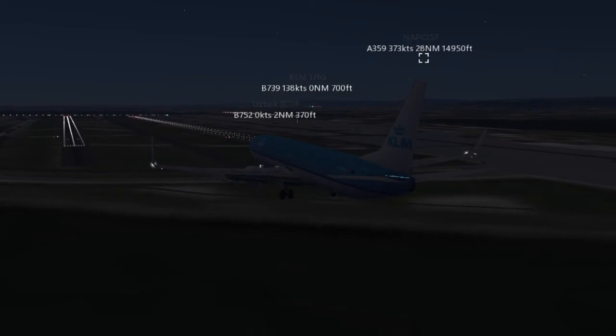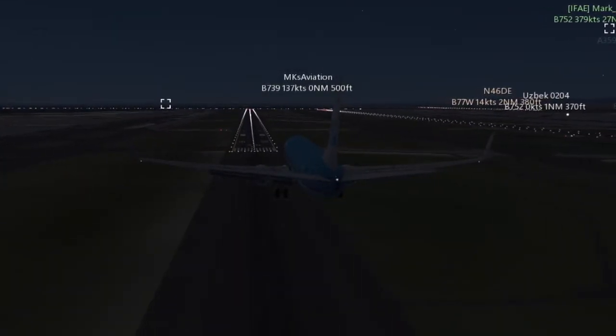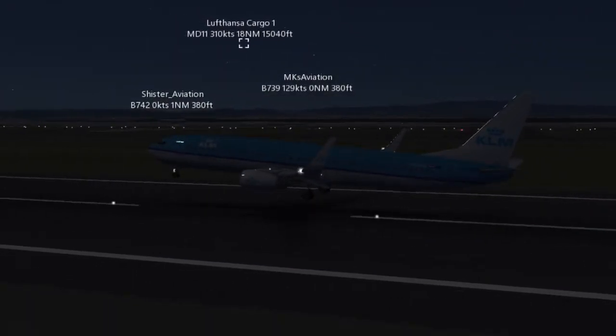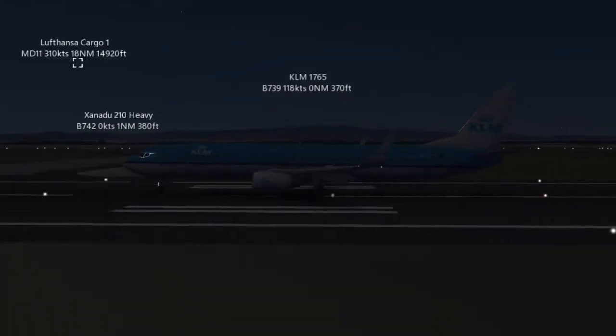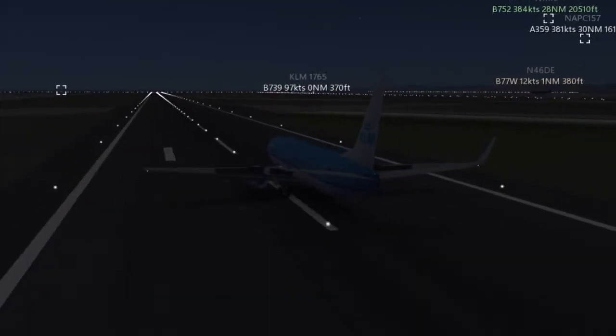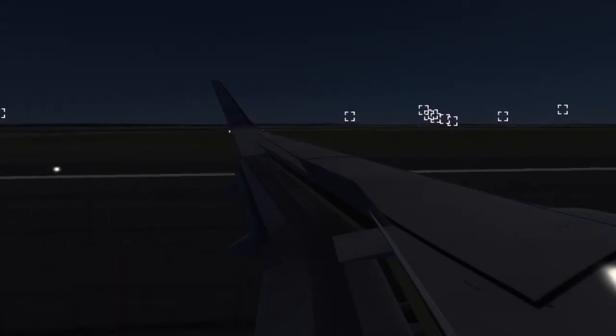So yeah, I've only done 2 flights over in Europe, this being my second, but I do love the 737. It is my favorite aircraft to fly, so it was not hard to catch on. But yeah, here's the landing. So yeah, as you can see, a very smooth landing, and we'll move on to our next flight.